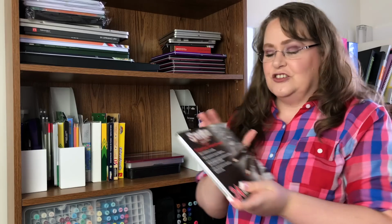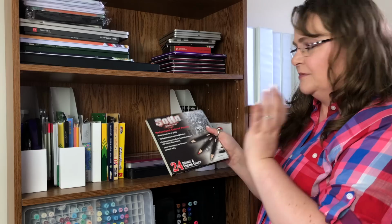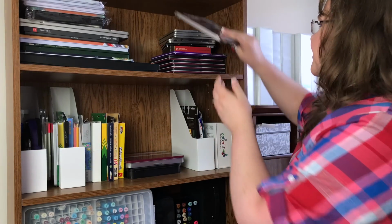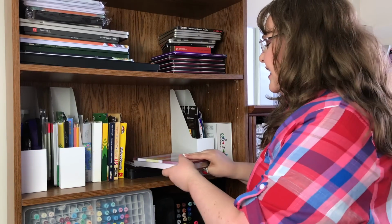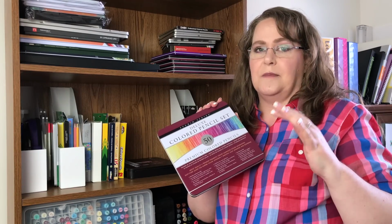Okay, these are the Soho Urban Artist pencils. They come from Jerry's Artorama, it's a website, and they are really awesome. I have a 24 set of them as well. Really cool. This set of pencils is, I think, exclusive to Amazon.